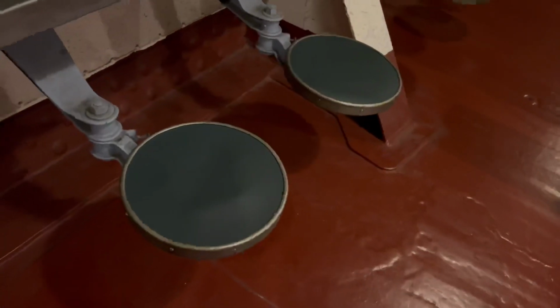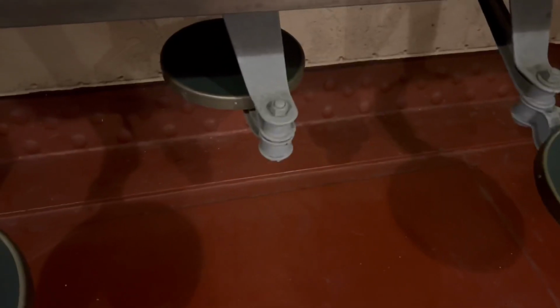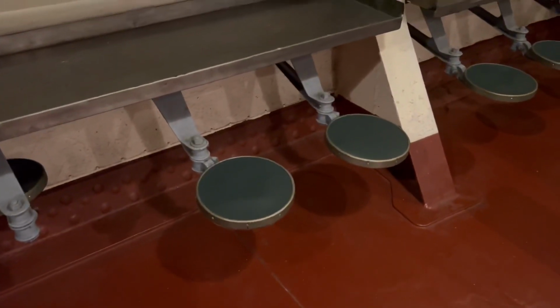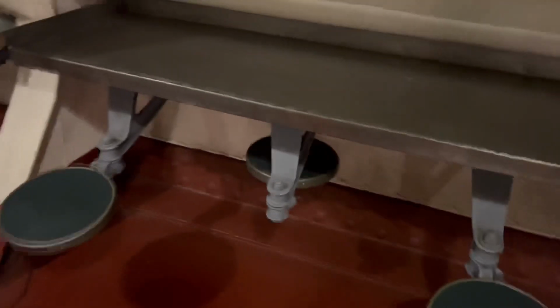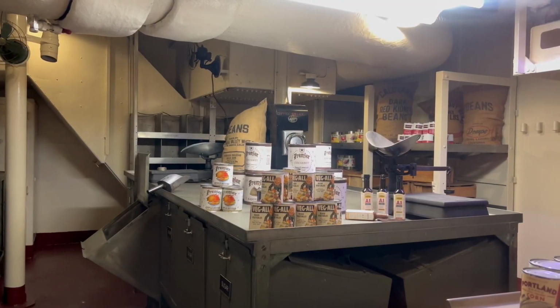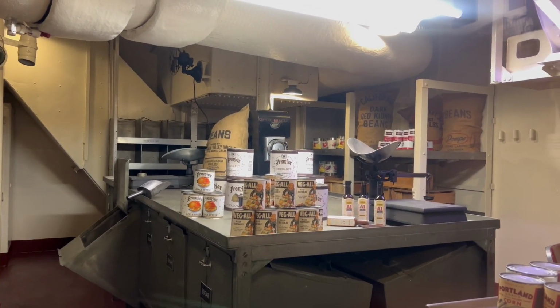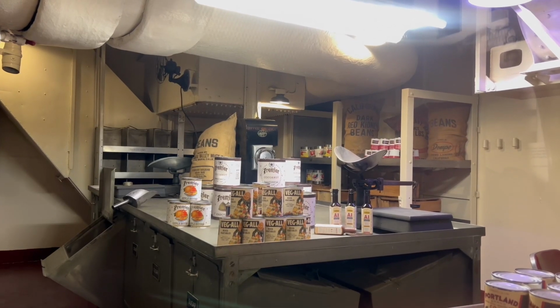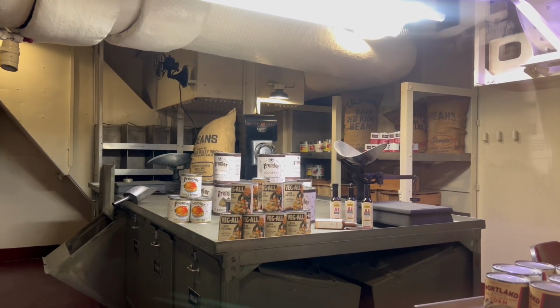Here are such a simple design. They just kind of swivel in and out like that one, so that's tucked in. Those are out where you can sit on them. So simple but fascinating. This is the provisions issue room, so this is where the crew would come to get their supplies for cooking.